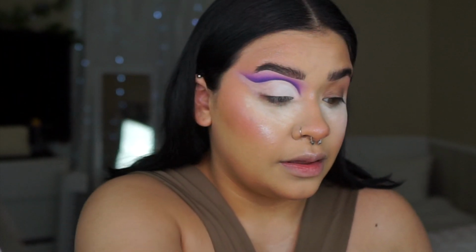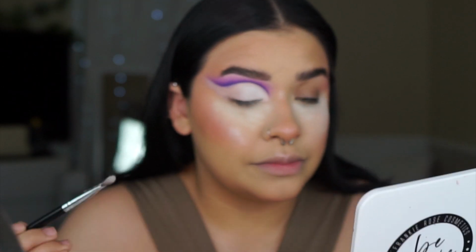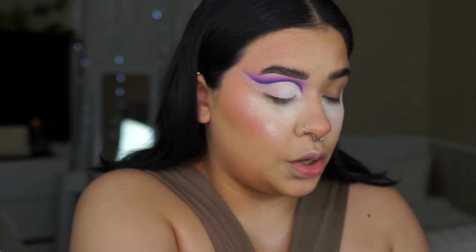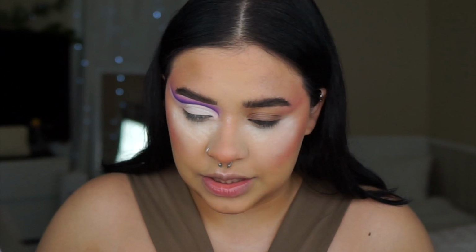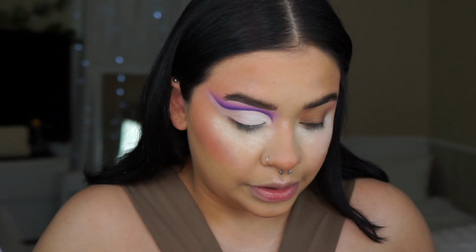That's close enough. It's bright on camera at least. It's kind of patchy on the eye, but it's white, so there we go. Now on the lower portion of the eye, she has those same repeated eyeshadows just in an eyeliner form. So we're going to go ahead and do that.